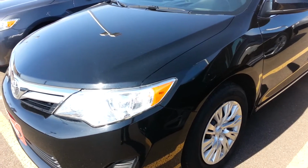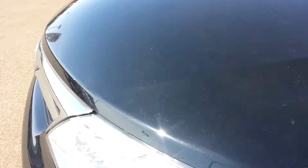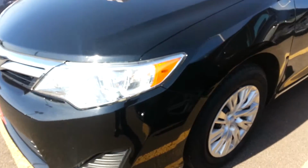This is a nice car. I try to point, and this is the color. This is called Attitude Black, and it's hard to see in the video, but as you get closer, there's a little fleck. It's kind of purplish and greenish. It's very subtle, but in the bright sun, you can really see that it pops. It's really a neat color.